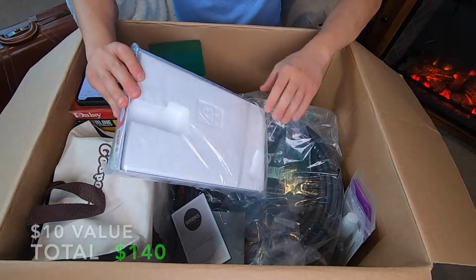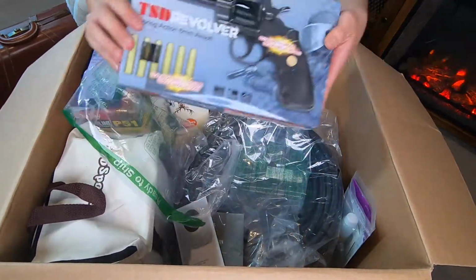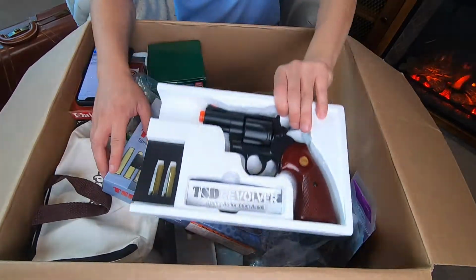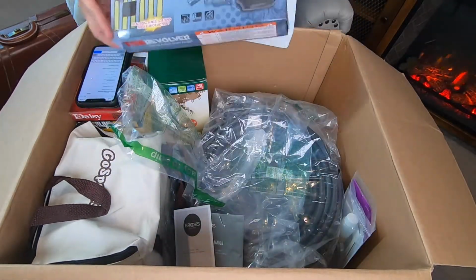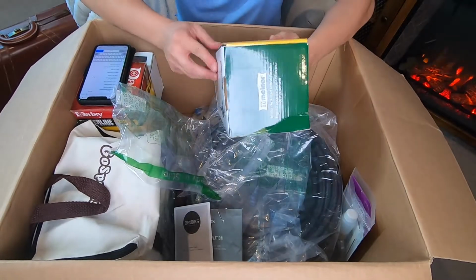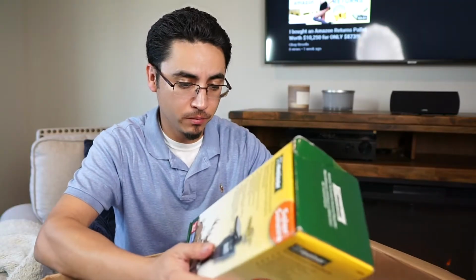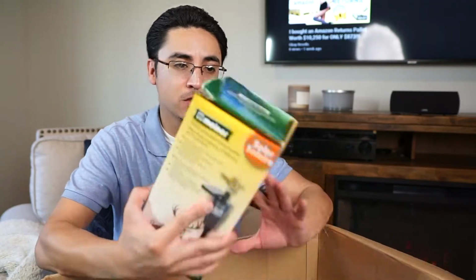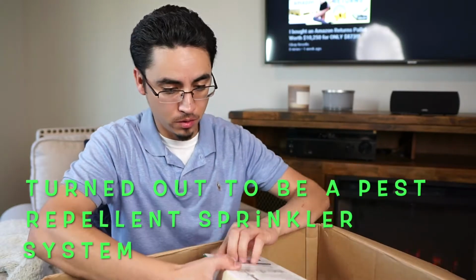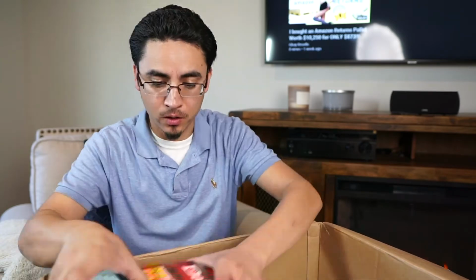The next thing on here is a gun, or a toy gun. It seems to be a revolver. This might be a yard sale item. Actually, this one is like a sprinkler system. You connect your hose to it, and I guess it's solar powered. So I don't know how much this is worth, but I'm thinking we might end up keeping this one.